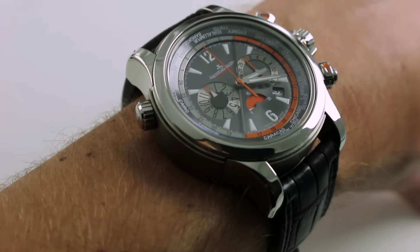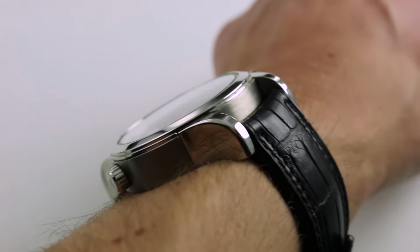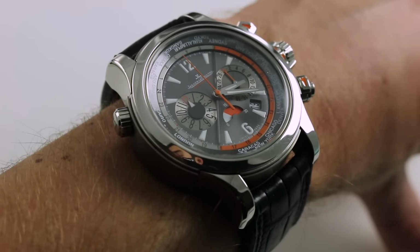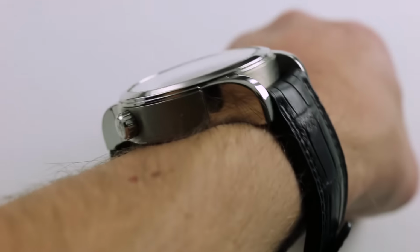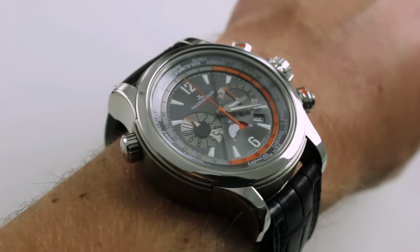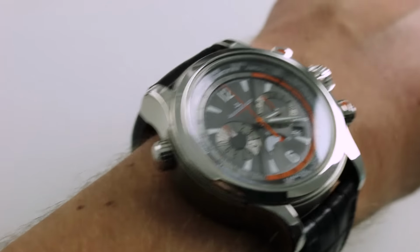Now on my wrist, 6 1/3 inches, 16 centimeters in circumference, you can see that the Master Compressor Extreme case is a behemoth. However, it wears surprisingly compact and wieldy considering its incredible size. First, consider that this watch is buckled on my wrist. It's not shifting, it's not insecure, it's not trying to hula hoop, and although the look is very much oversized and it dwarfs my forearm, it fits well.